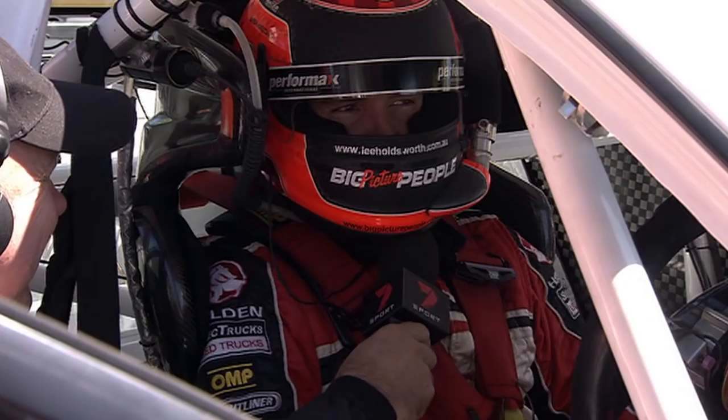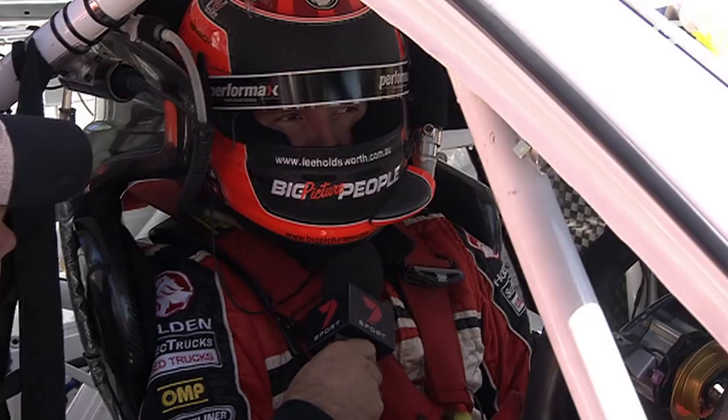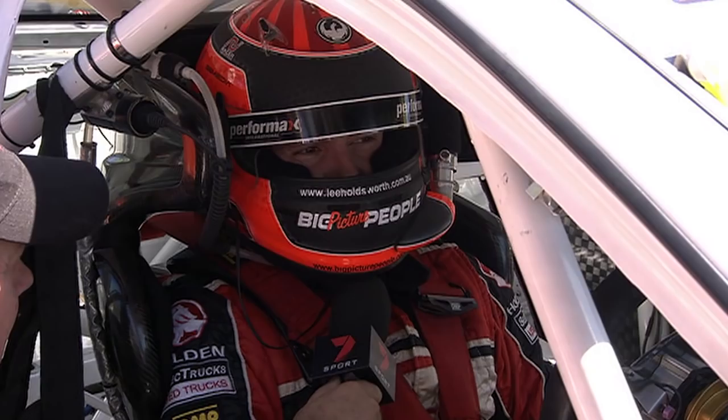I'm getting used to this spot with no one ahead of me on the grid, but yeah, it's a great spot to start from. And if I can get to the first corner first, that's half the job done, because it's very hard to pass around this joint, and it's going to be a hard, hot race. So the start's so important.